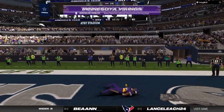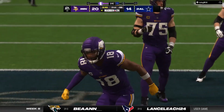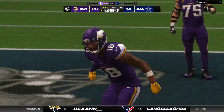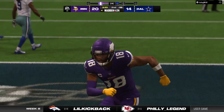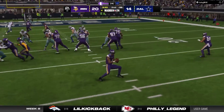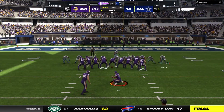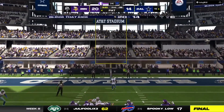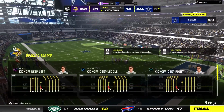And it's caught in the end zone for the Viking touchdown by Justin Jefferson. A great play there. With his second touchdown of the game, number 7 on the year. And the Vikings are going to take the lead. No going for 2. They'll kick the point after. It's up and good, and that'll make the score 21-14.